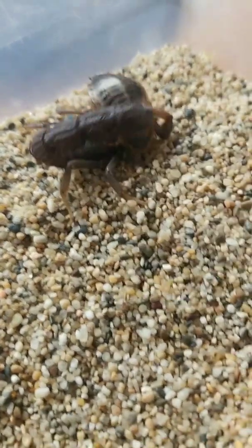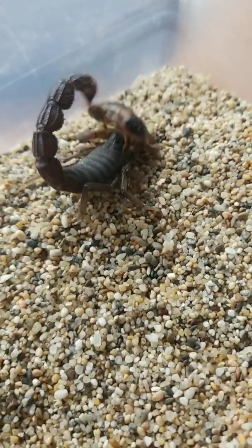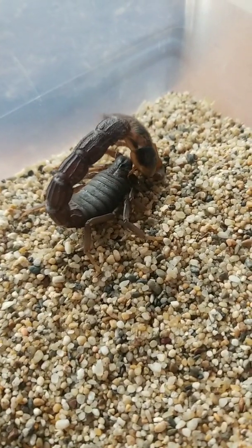This guy's, I think I'm going to pin this scorpion. 1, 2, nope, he's not. Oh, now, oh, he's got him with the stinger good now. Yeah. So there you go.